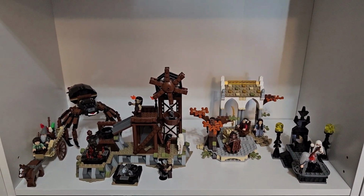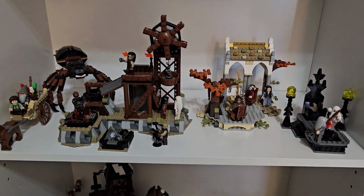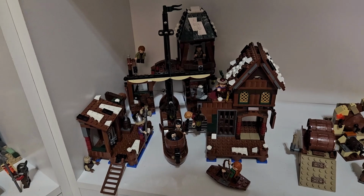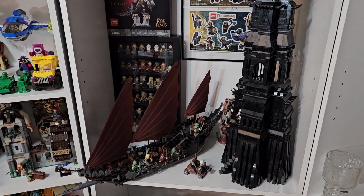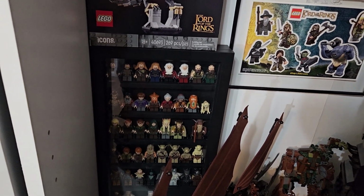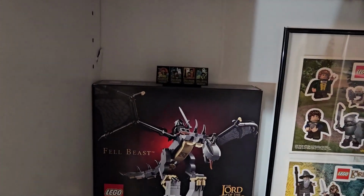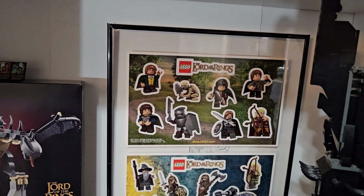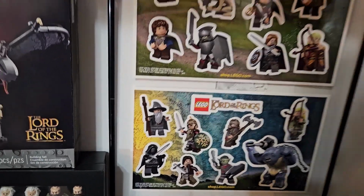Some more Lord of the Rings sets. I did end up piecing together the Gandalf Arrival set, which was pretty cool because it's kind of obnoxiously expensive for the size. And then some Hobbit sets, Barrel Escape, and this is two different Lake Town sets combined to make this scene. Over here we've got Orthanc and the Pirates of Umbar ship. I've also got a lot of my loose minifigures that I don't have the sets for housed in there, mainly the Hobbit. Got a Nazgul promo and some little custom printed posters. And some rare, very random Lego Lord of the Rings promo stickers from the Lego store back from 2012.